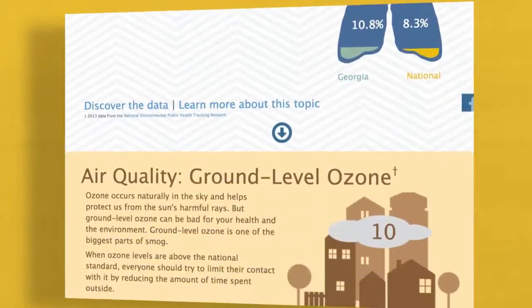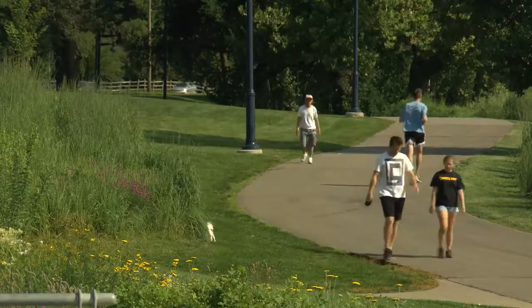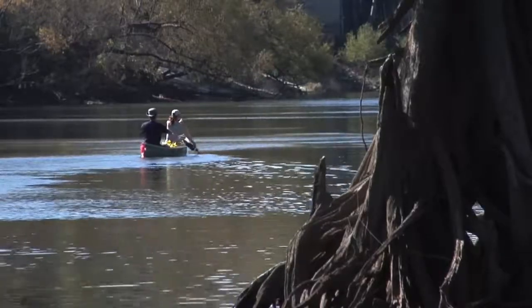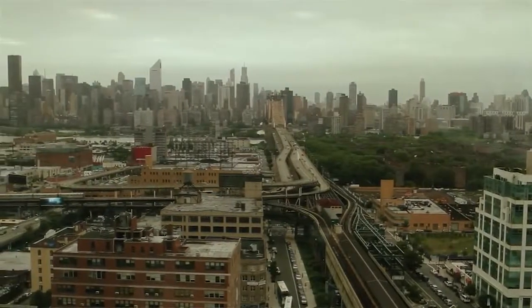Its resources and expertise help community leaders make informed decisions about allocating resources, planning interventions, and evaluating efforts to improve public health and potentially save lives. Environmental public health tracking data are tremendously useful in planning purposes. They're tremendously useful in environmental regulatory decision-making purposes, and they're useful in prevention activities. So much of what we do in public health relies on good, sound data.